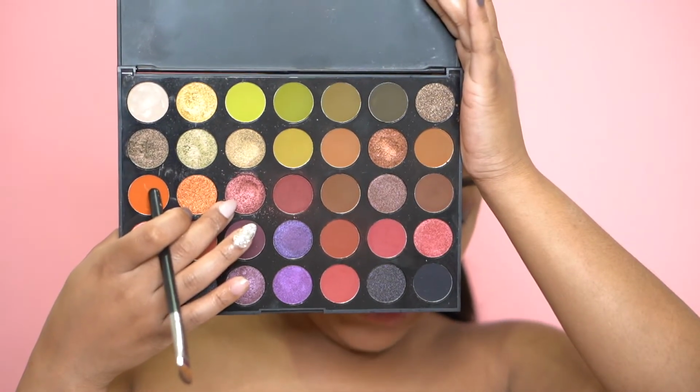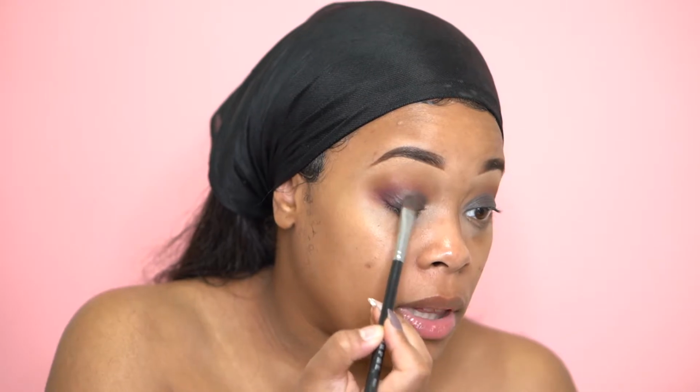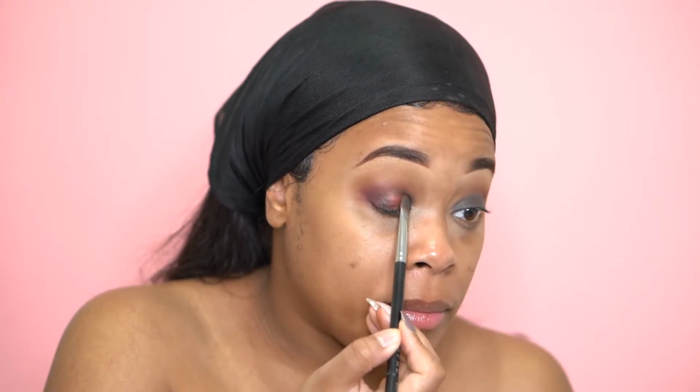Okay, so now that I have that built up to my liking, I'm going to take the same brush just on the other side. And I'm going to go in with this shimmer plum color right here. And just to make this color pop even more, I'm going to take some setting spray. I have this Mario Badescu, I don't know if I ever pronounced that correctly. And I'm just going to spray it on the eyeshadow on the brush. And just go ahead and place it over where we put the black.